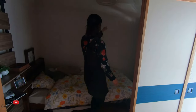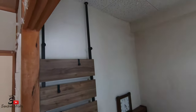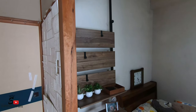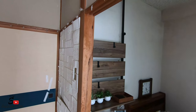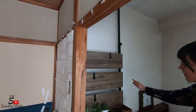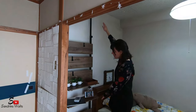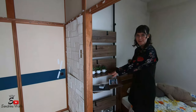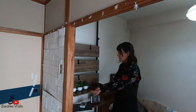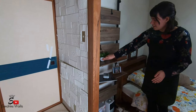Ta-da! Nice. So walk us through your design, actually. I realize you have a theme going on, which makes the place very homely. So where did you get this? I got this at Nitori. It's useful because it goes on the wall and ceiling, so it doesn't take up very much space. I really like the wood. I have a lot of wood stuff or just neutral colors. I feel like it's very relaxing. It is, definitely is.